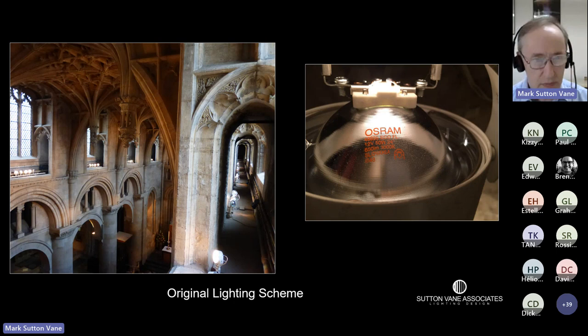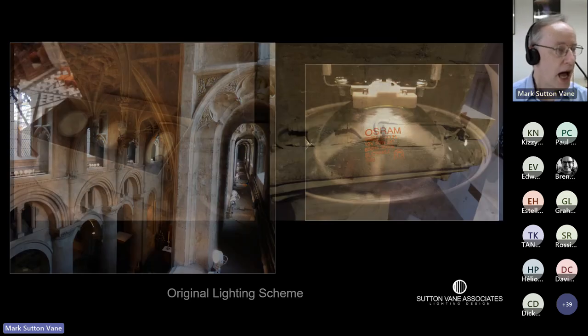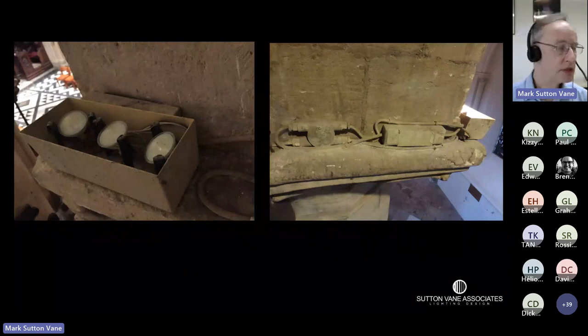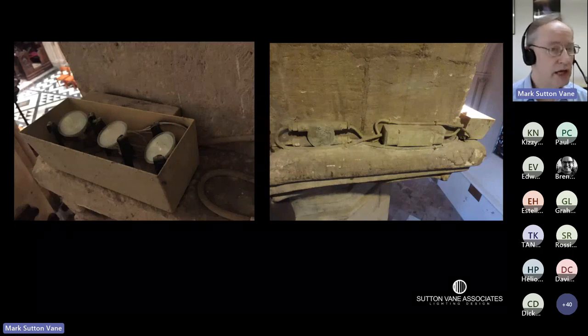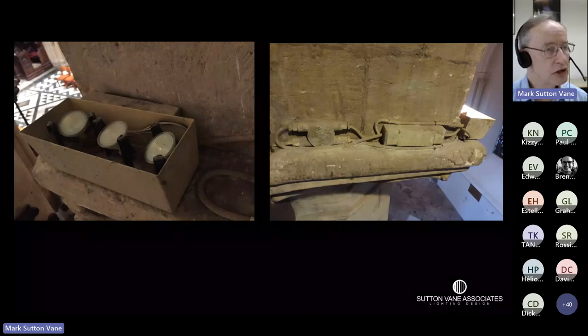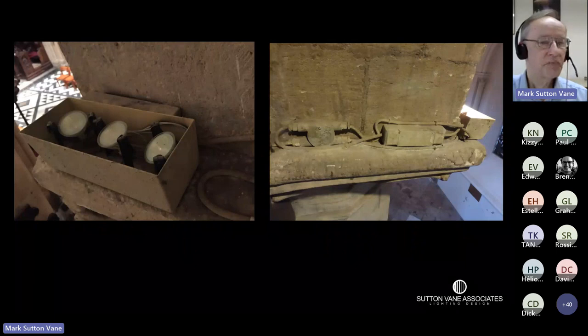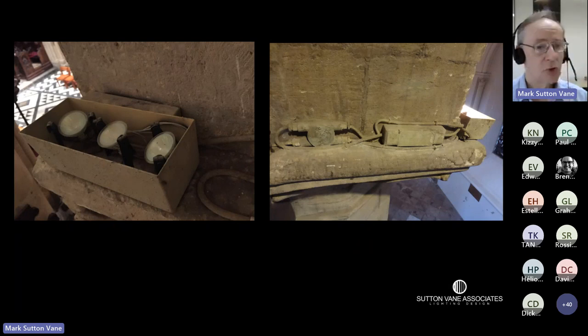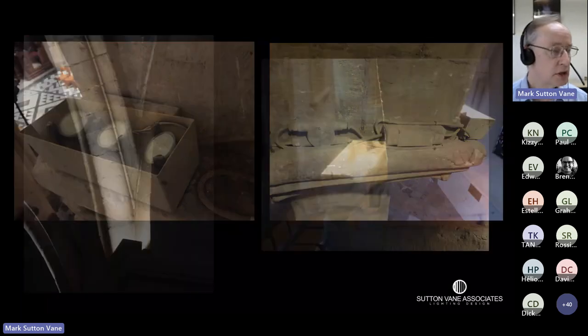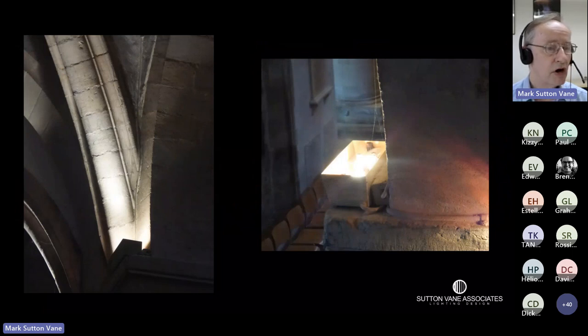It was all interesting to see. A bit lower in the cathedral, there were a number of boxes that had been made, and these contained 50 watt tungsten halogen dichroic lamps. They'd gone to a lot of trouble and effort to hide these as much as possible. You can see they painted the color of the box really carefully to merge into the surrounding stonework, and they'd also painted the transformer to match the stone, and the electrical junction boxes. The lighting did work quite well. That box lit up that bit of architecture really quite nicely.